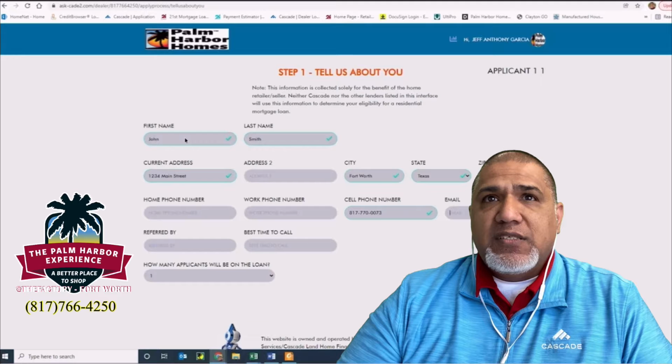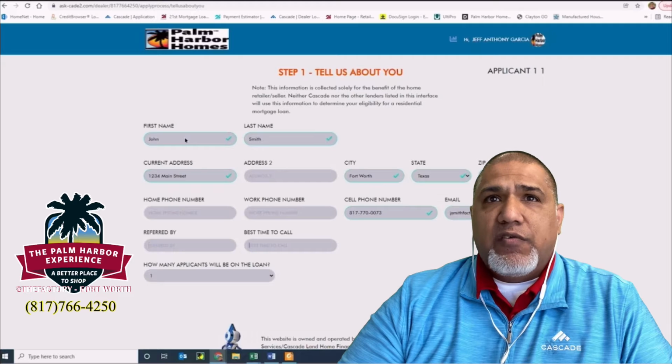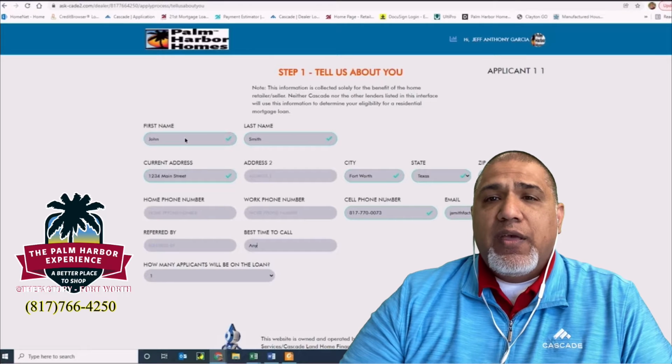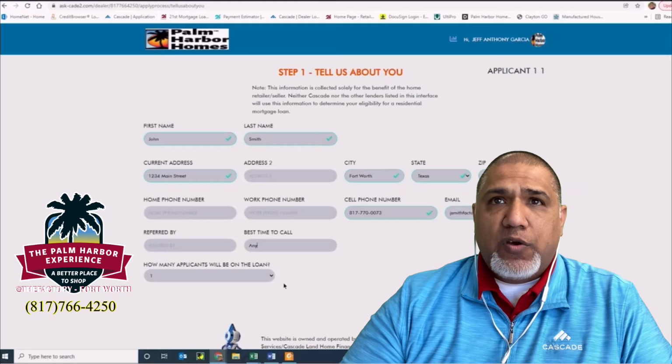As you can see here, you would just put standard template information regarding your name, your address, your phone number, your email, if you were referred by somebody, the best time we can call you, and how many people you think will be going on the contract with you or your loan application.